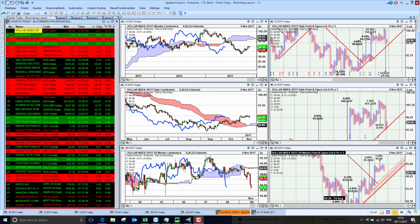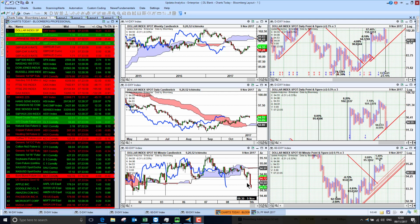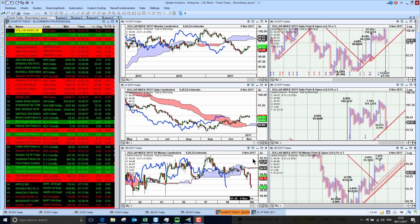We start by looking at the dollar, which is just falling away quite sharply at the moment. We see quite a sell-off this morning, so maybe we're just hitting some resistance here on the lagging line on the medium-term trend. So the dollar's just looking short-term bearish at the moment.